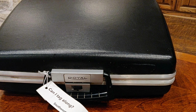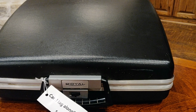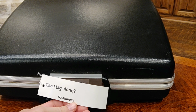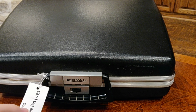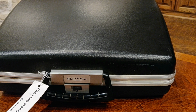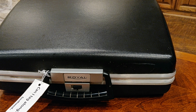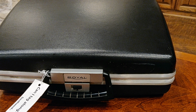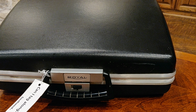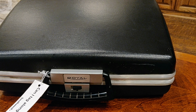I wanted to say a few words about the case for this Royal typewriter. Before I do, you may see that there is a luggage tag from Southwest Airlines, and that's because this is the first typewriter I have ever flown with. I purchased this in San Diego at the suggestion of my sister who lives out there, and flew back. Many times it comes up in the forums about whether you can carry a typewriter on, and the answer is absolutely you can, even on Southwest. You just have to get in line early.